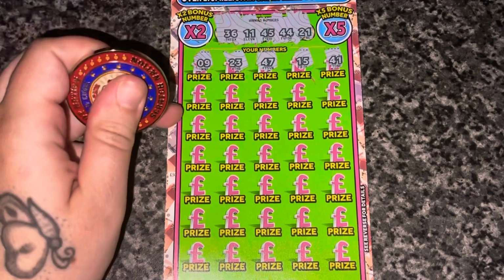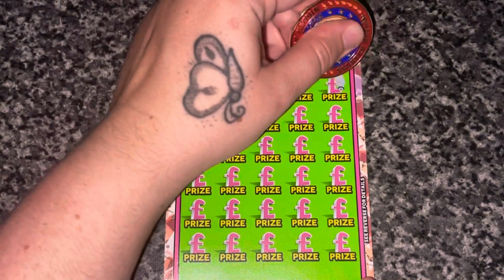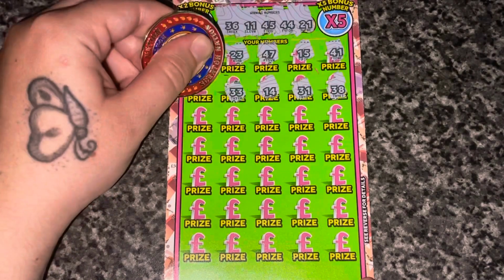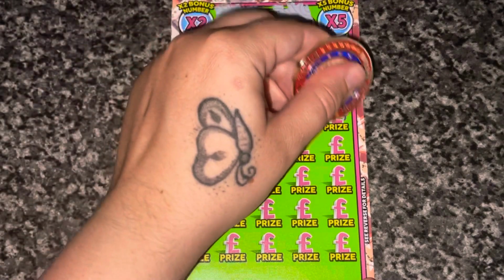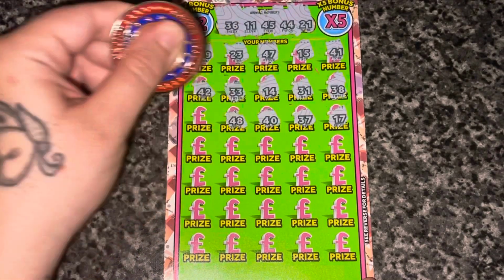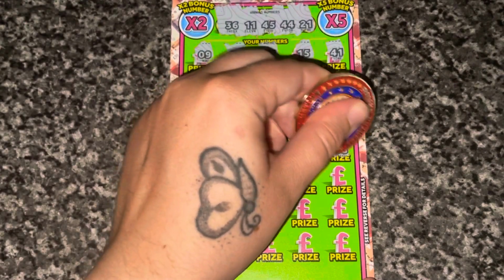I think the National Lottery have been listening to people because it's so much easier to scratch this card. It's better than the 50X one anyway. The 50X is a nightmare to scratch. That's one thing I can definitely say. Okay. If I miss anything, please let me know as well, because I have known to miss numbers.